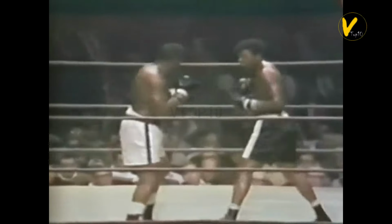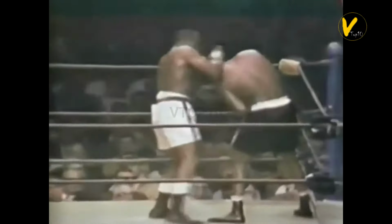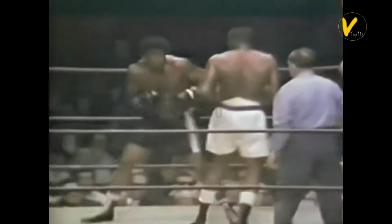This is the seventh round. Both fighters said that this fight would not go past the seventh round, and we've got a minute to go. Clark is badly hurt. Clark is really hurt. That left hook. He got hurt near the rope. Looks like the end of the ball game.